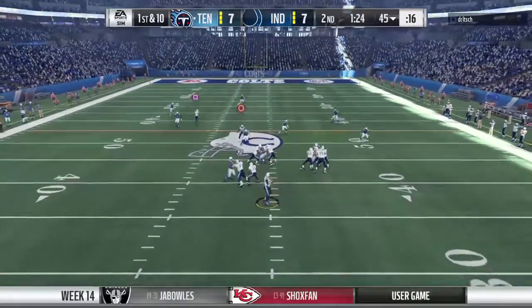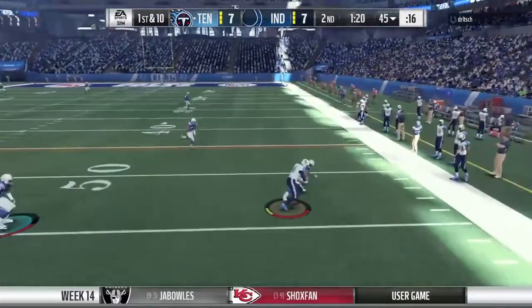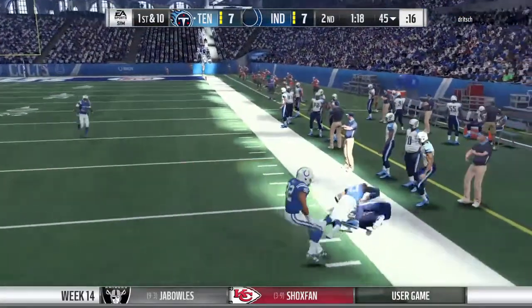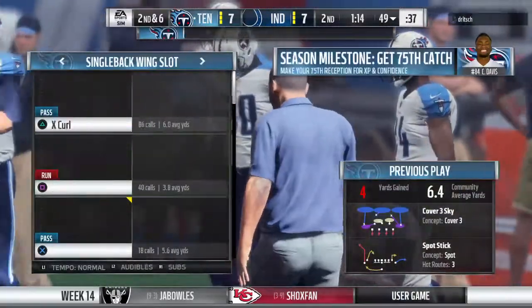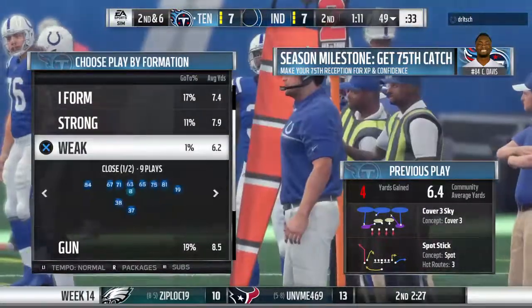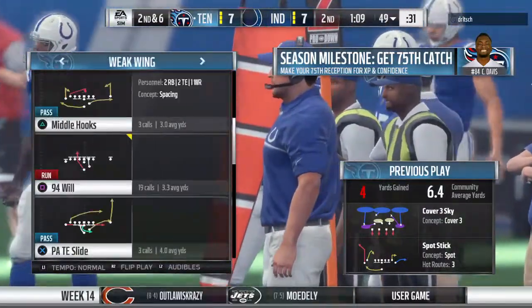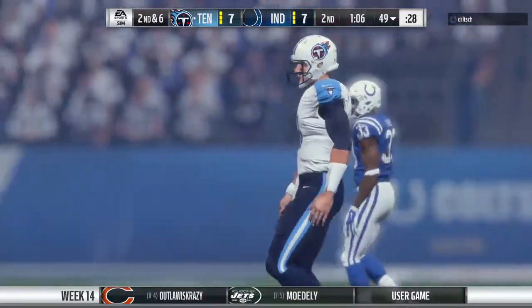First down, Mariota. Now he's forced out right. And he'll be brought down just shy of midfield at the 49-yard line. He'll wind up getting right about 4 there on the scramble, and it's second down. Yeah, he only gets a few yards on 1st and 10, but he's better off doing that than throwing an incompletion or even worse, an interception.